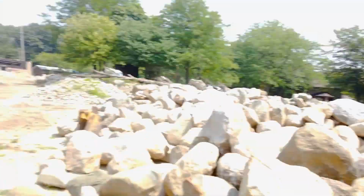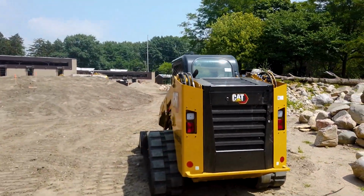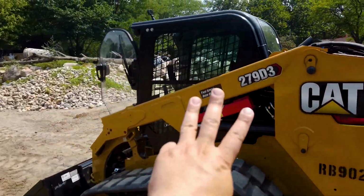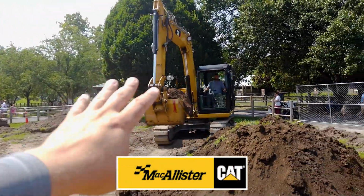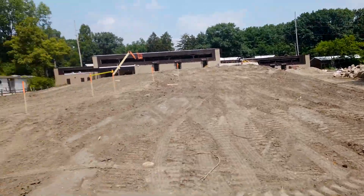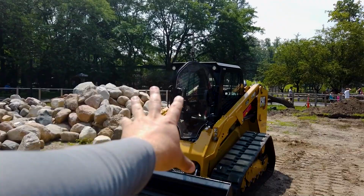All right, well, I'm gonna hop in this brand new Cat skid steer. It's a 279. This thing has three hours on it. Want to thank our partners at McAllister Cat for getting us these machines here. We also got a 315 that is gonna be coming tomorrow morning. We got a 308, we got a 279.